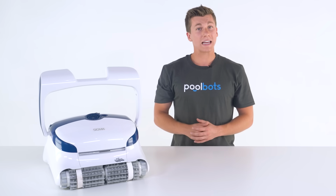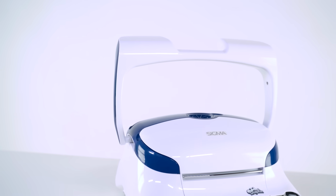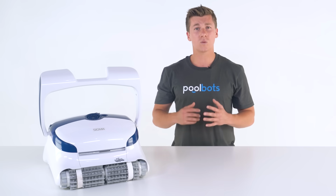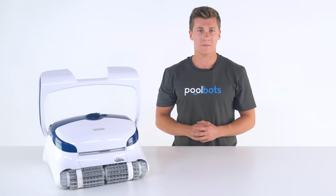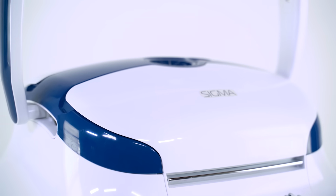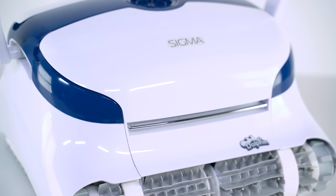For all its power and performance, the Sigma is also energy efficient. Compared to traditional pressure and suction side cleaners, the Sigma consumes almost 90% less energy. It costs 5 cents an hour to operate, uses 180 watts, and operates independently of your pool equipment. Its specs are on par with the most energy efficient cleaners today. Sigma comes with an unprecedented, non-prorated 3-year warranty and a 30-day risk-free trial.